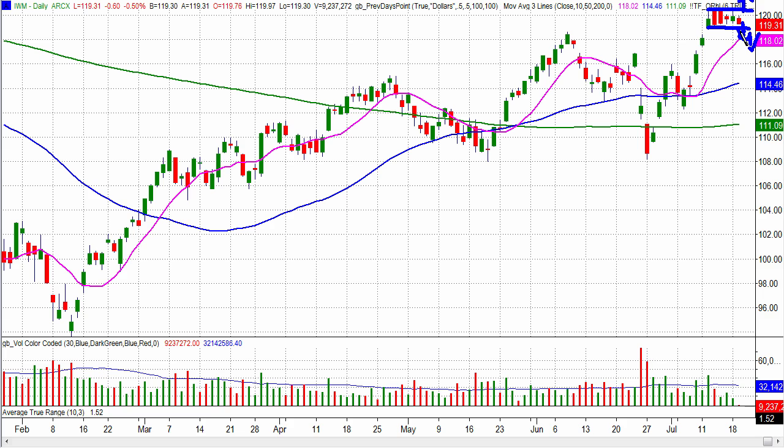Now, if it does that, that would be the indication that we're going to see that pullback in the SPYs that I'm saying has got to happen at some point. The pullback in the SPYs is a good thing. The pullback in the IWMs, while not a bad thing, is probably not necessarily the best place to be looking for an entry, because the SPYs are just so strong, and there are so many strong stocks out there. Focus on the stronger ones.